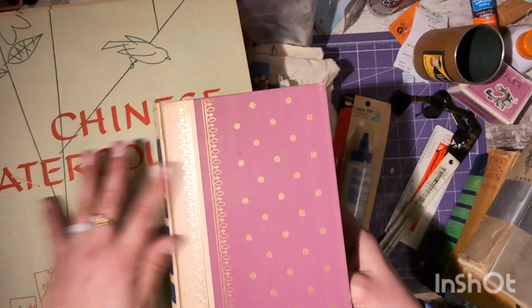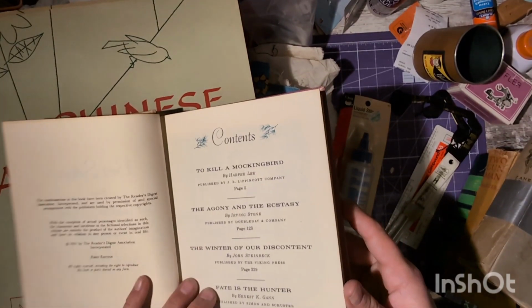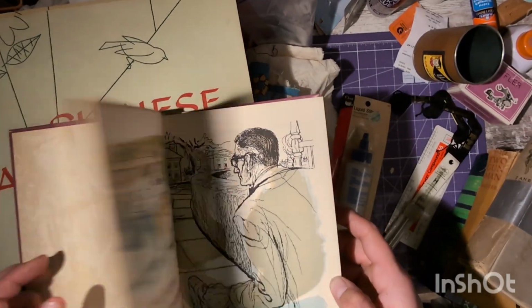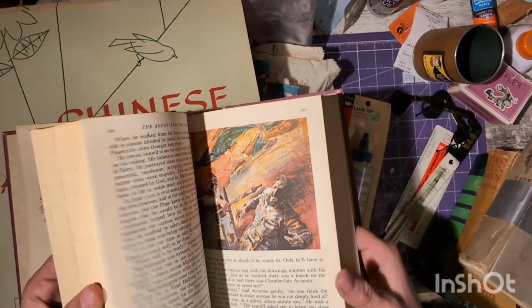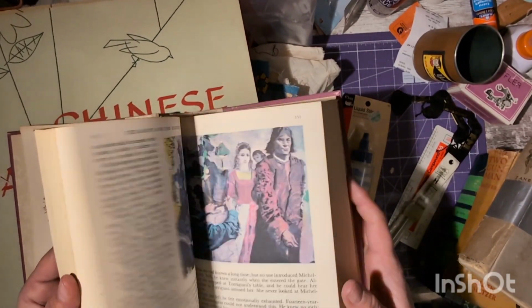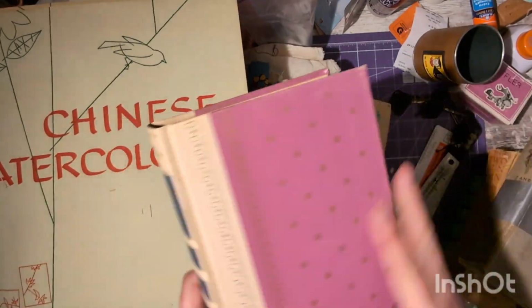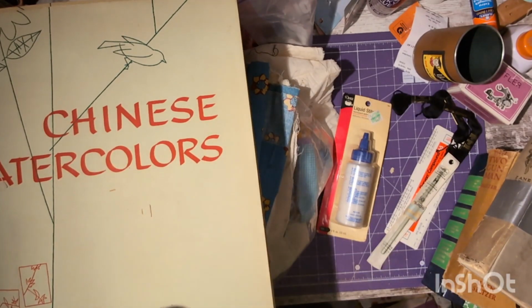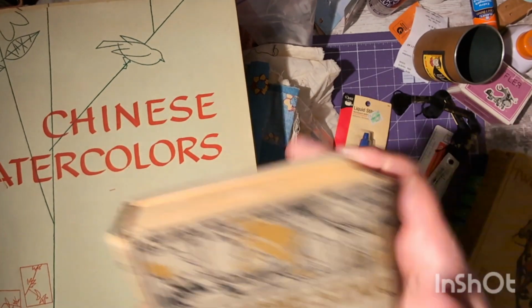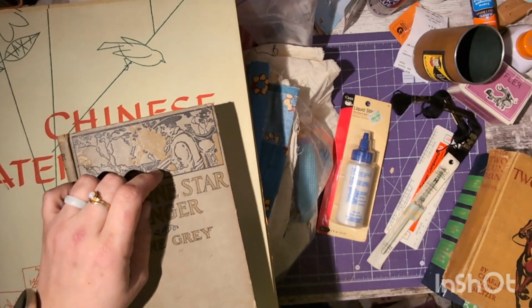That way I can move this one out of the way. Just a Reader's Digest. I've never seen this cover before, so I'll take that apart so I can use that. Ooh, To Kill a Mockingbird's in here. I've reread it since school, but I haven't read it in a while. But yeah, I like the pink. And I got a few Reader's Digest in that lot that I just knew were books.